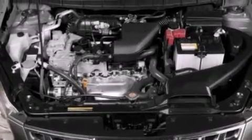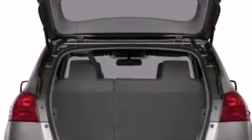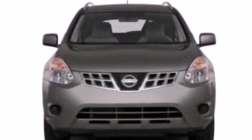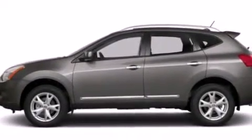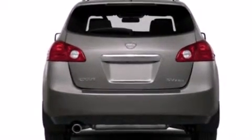Features include Bluetooth cell phone integration, keyless ignition, a low tire pressure indicator, traction control and stability control systems, side curtain airbags, air conditioning, cruise control, full power accessories, a rear window defroster, and the parking camera will display what's behind you as you back out of the driveway or into the perfect parallel parking spot.